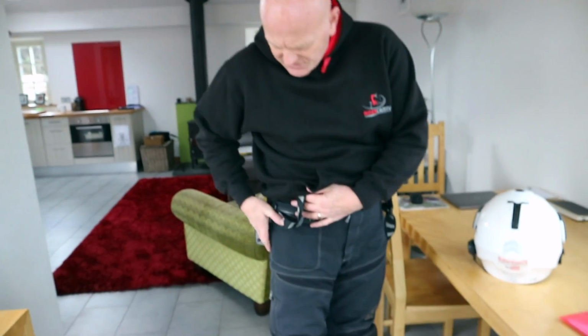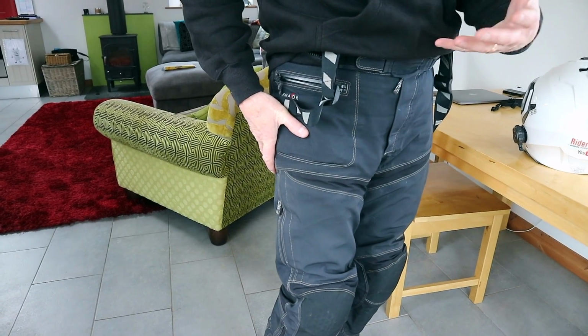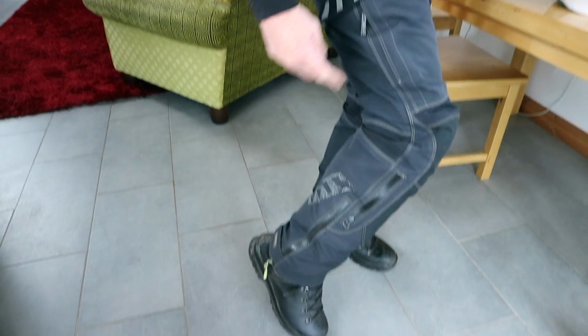And these trousers, these are Rukka, they have big pads on the hips, which some do, some don't. They have big pads on the knees that go down and cover the shins, and they have zips up the side for vents and things like that. This is a Gore-Tex pair of trousers, a little bit expensive. Again, it's your personal choice.